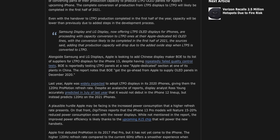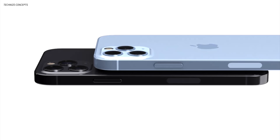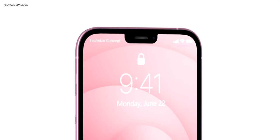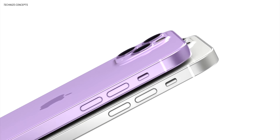This year, supposedly, thanks to some rumors and reports from DigiTimes, the iPhone 13 Pro and Pro Max will consume 15 to 20% less power this year than phones from the past, which is really interesting. I don't know if that's thanks to a bigger battery or the better efficiency of the new A15 chip, or if I had to guess, probably a combination of the two, but 15 to 20% is nothing insignificant.